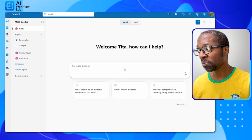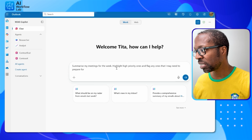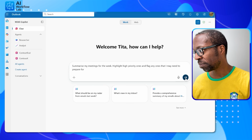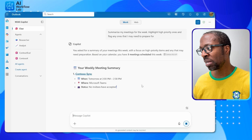All I simply do is a simple prompt I'm going to ask Copilot: summarize my meetings for this week. Highlight high priority ones and flag any that I need to prep for. So it does that, I click away, it's searching through my meetings for the week, and have a look here.